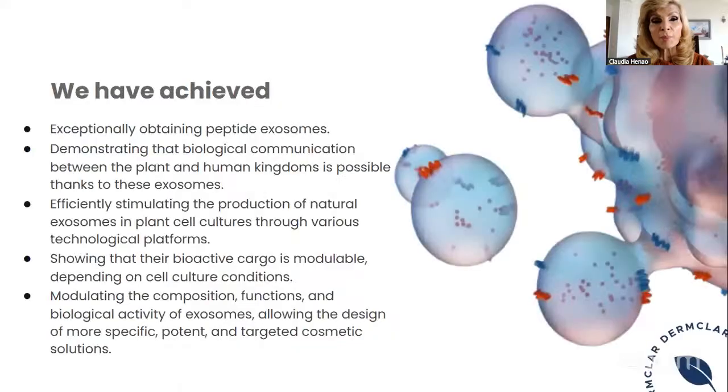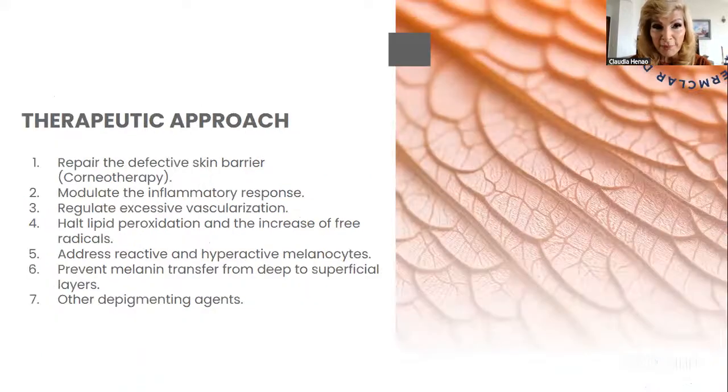That therapeutic proposal, what we have achieved: we have exceptionally obtained peptide exosomes. We have demonstrated that biological communication between the plant and human kingdom is possible thanks to these exosomes. We have efficiently stimulated the production of natural exosomes in plant cell cultures through various technological platforms, and we have shown that their bioactive cargo is modulable depending on cell culture conditions. By modulating the composition, functions, and biological activity of these exosomes, we can design a more specific, potent, and targeted cosmetic solution. What's the therapeutic approach we plan?